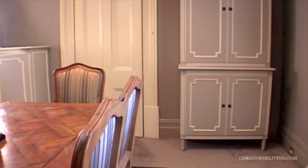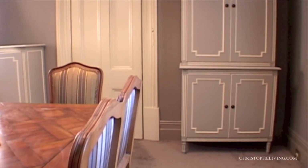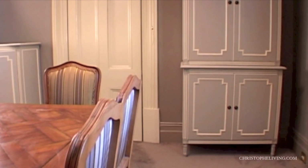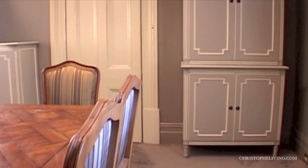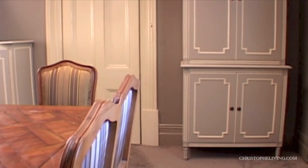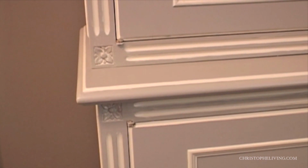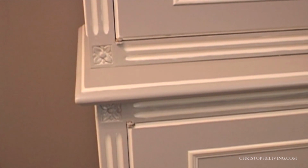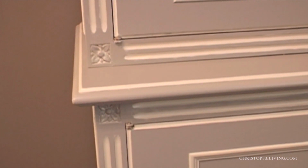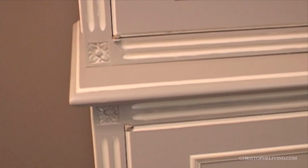We needed to have something that allowed for storage here, so I designed a Louis XVI piece that has a more restrained, classical line and elegance that counterbalances the richness of the shapes of the Louis XV table and chairs. I recommended for it to be painted in the traditional Louis XVI style, grey with the moulding and detail highlighted in cream.